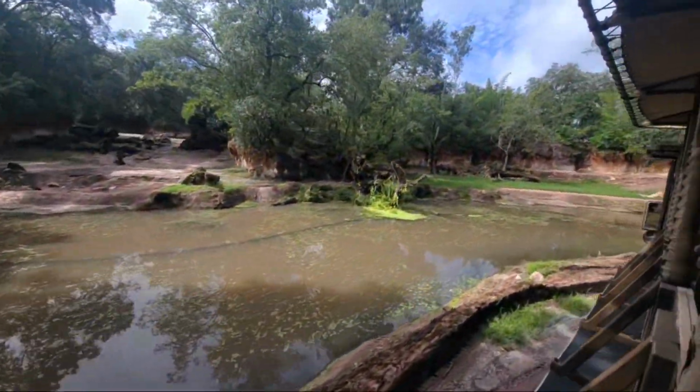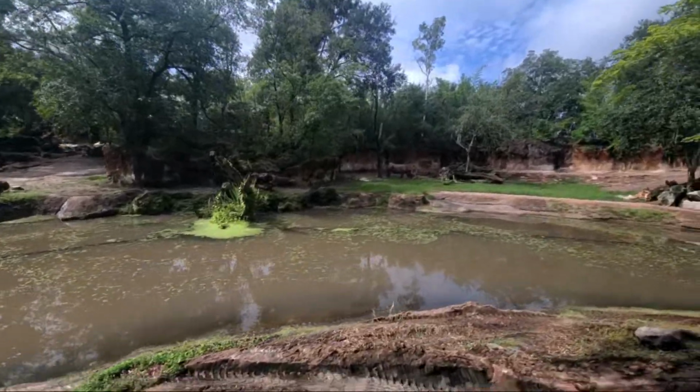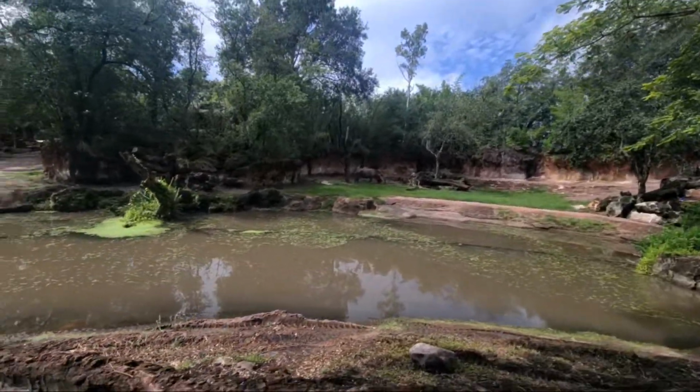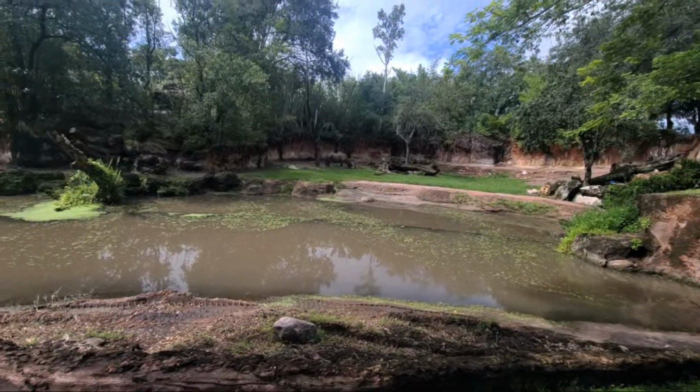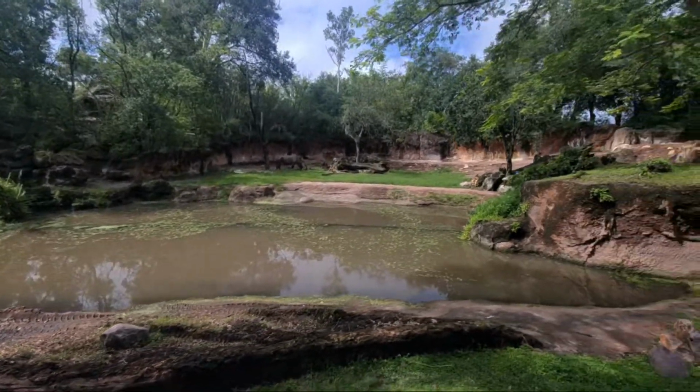Rhino. Whoa! You see that? On our left-hand side, there's a black rhinoceros. They weigh around 3,000 pounds. They are solitary animals, but they're very territorial.